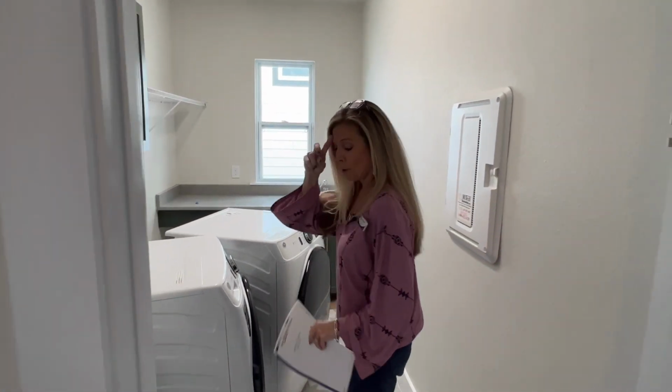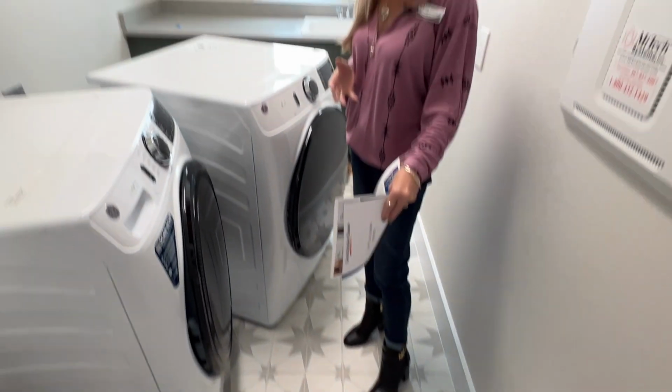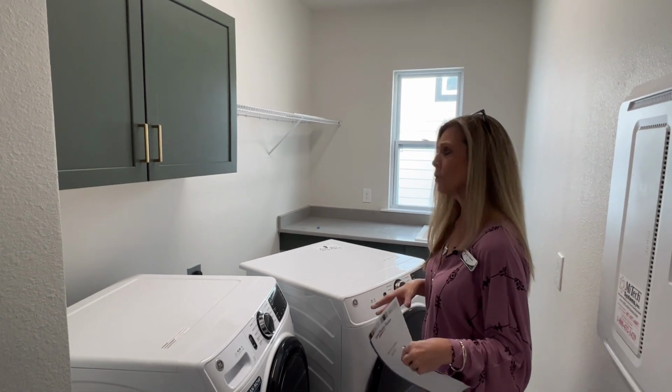Love this laundry room. First of all, what a fun tile on the floor, really giving it some energy and perspective. Love this. Candidly, I wish I had done a different tile in my laundry room, and this is probably something I would have been drawn to.